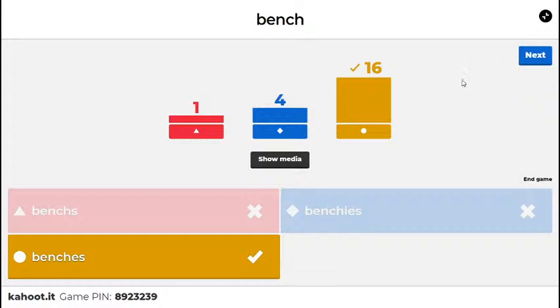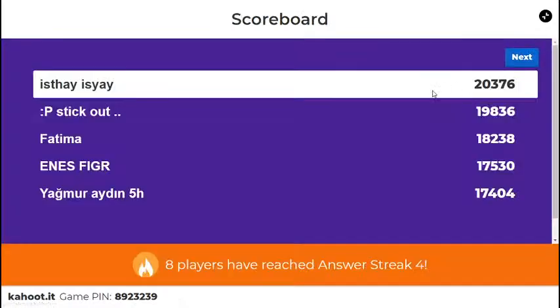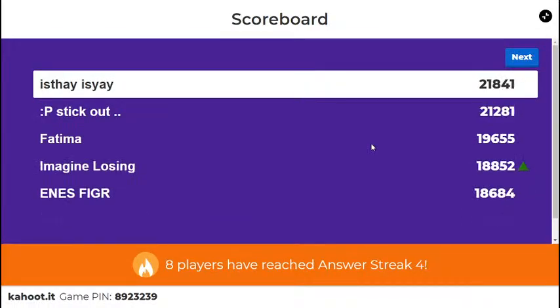Okay, the correct answer is benches. 16 people knew that. Oh my goodness. Yağmur has dropped down to the other parts, but imagine losing is in top 5. Number 1 is Izday, number 2 is Iqbal, number 3 is Fatima, number 4 is Imagine, number 5 is Enes. By the way, 8 players have reached answer streak of 4 and they started their fire. Congratulations!